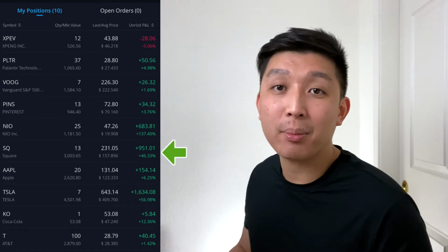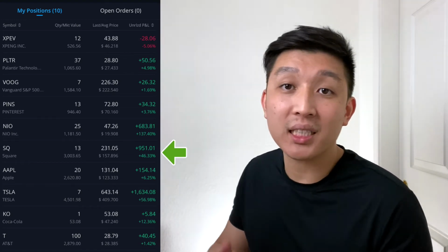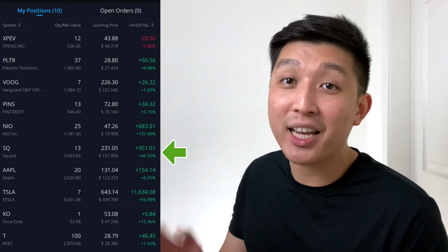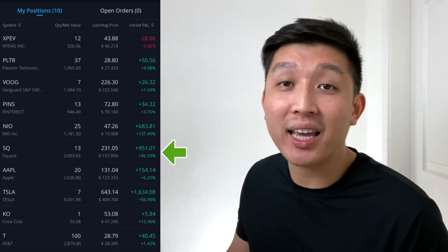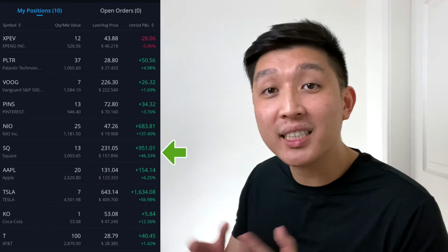They are a fintech company. They are mainly known for processing digital payments, like for small businesses and such. But did you know that they have a whole new ecosystem for Cash App? Yes, they own Cash App. It's basically like a PayPal, online banking, investing, crypto, you name it. It's all within the same ecosystem.